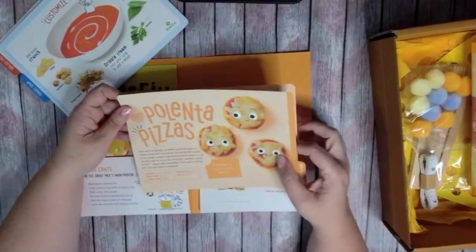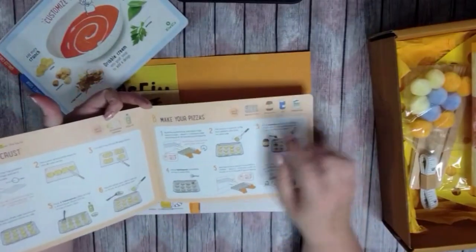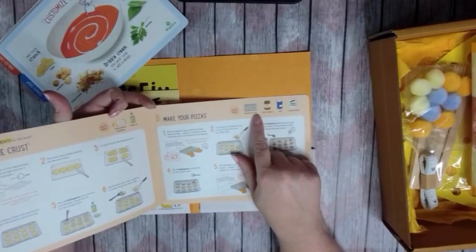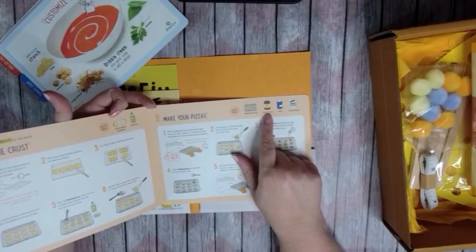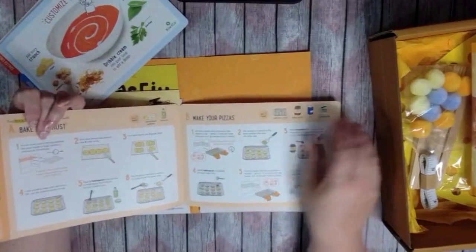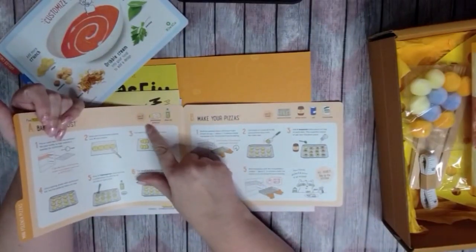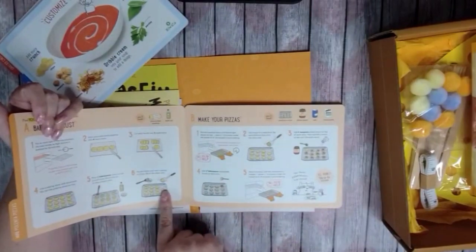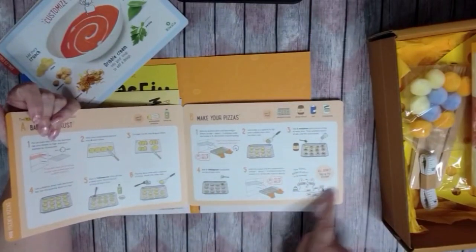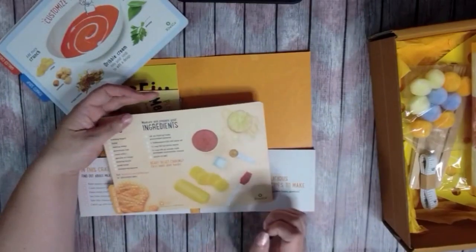Polenta pizzas. This sounds interesting to me because you need polenta crusts. We've been doing a lot of, oh, here we go. Okay, so pre-cooked polenta, kind of in like a little tube, and then you cut it, and then you do the pizzas. So that's neat. That's very neat.